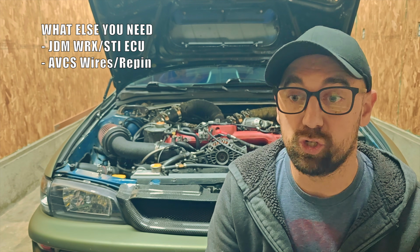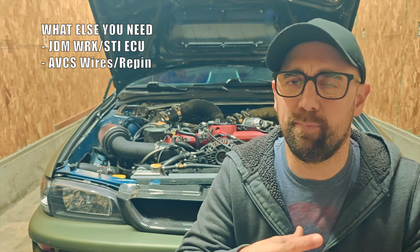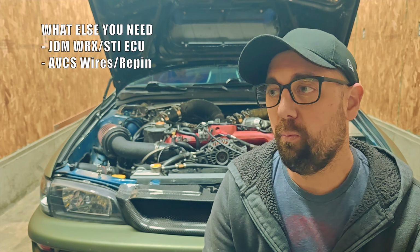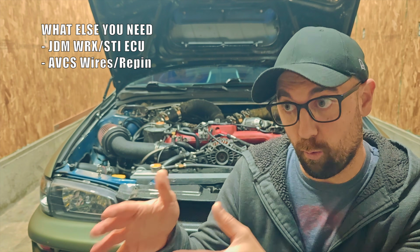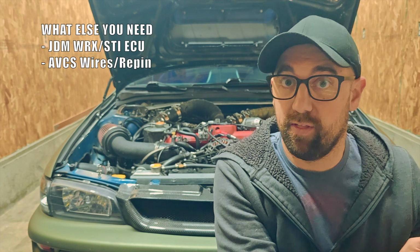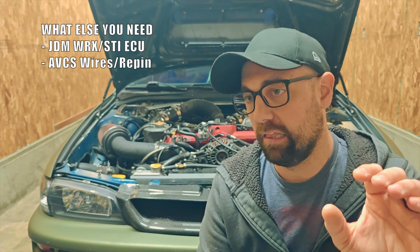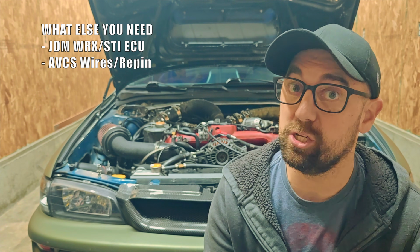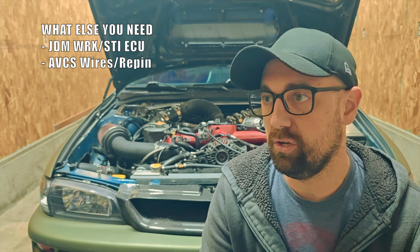The USDM motors come with that TGV system because it's an emissions thing, basically. So they don't come with that. So you're using that wiring that would be for that on the USDM car for the AVCS. I'll post, again, links here, and then the instructions kind of come with it. It's pretty straightforward. It's not complex to do that.